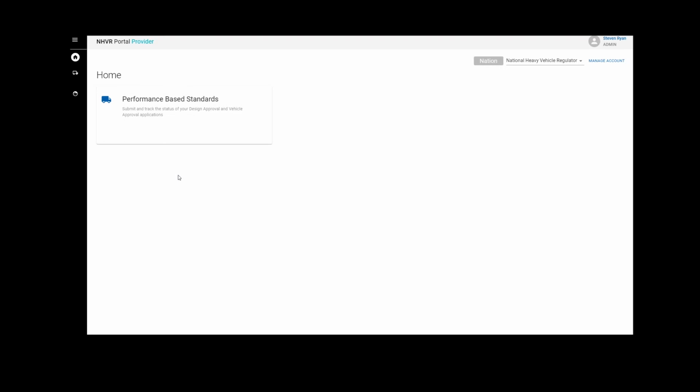So what I'll do today is give a quick demonstration of the vehicle approval application process. We have shown little bits of this over the last few updates. Sometimes we've had short videos just as the environment was getting developed further and built out, but we've now got an environment that works end to end.